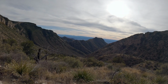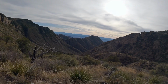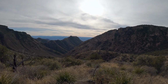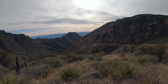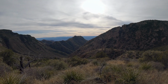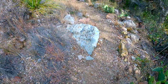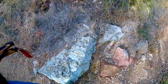We will be dropping down into this canyon and then staying in the wash pretty much all the way, I think, all the way down. And then we will go to the left once we get around that mountain. I don't know how far out we have to go, but that is a blue rock. I don't know, maybe that's why they call this the Blue Creek Trail.